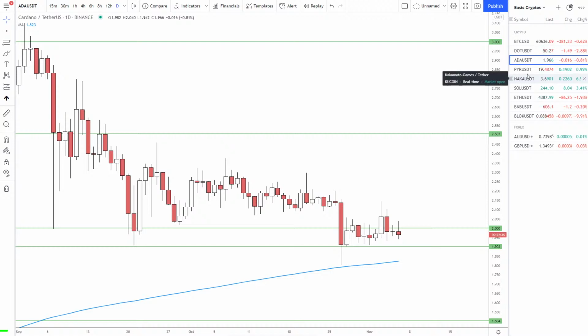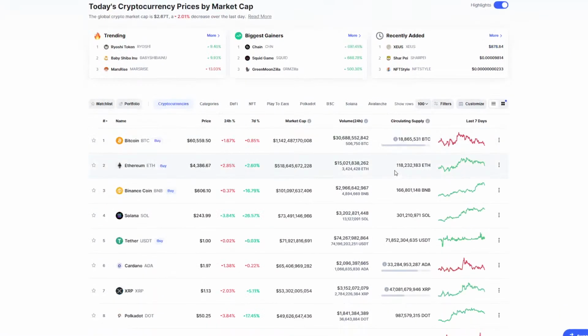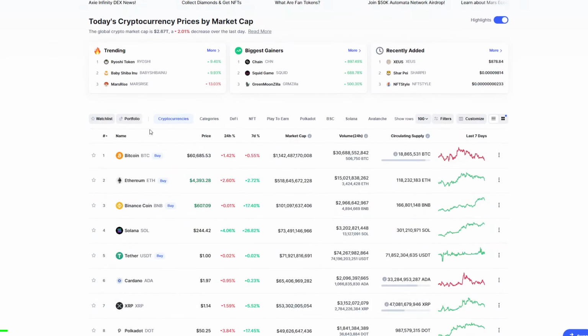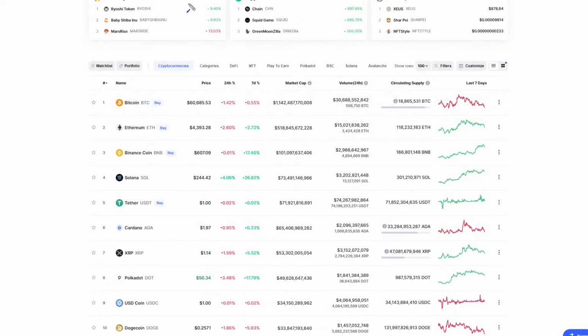So all the cryptos that we've talked about so far today are high market cap cryptos. They've all got a large market cap. And what do I mean by a large market cap? Well, I could show you real quick by going to a website that I introduced you to yesterday, which you might already know if you have spent any time in crypto, CoinMarketCap. CoinMarketCap is a website that lists almost all the cryptos out there. On the homepage, they list the cryptos in order of market cap. Market cap is the size of the crypto, how much money is invested in the crypto.